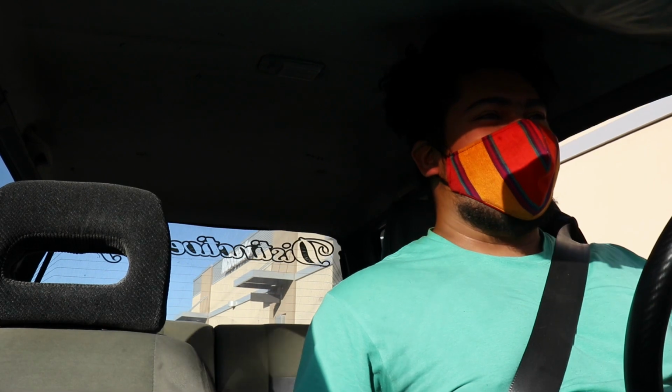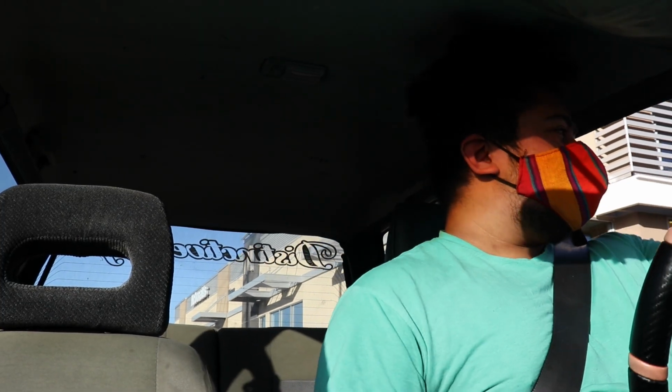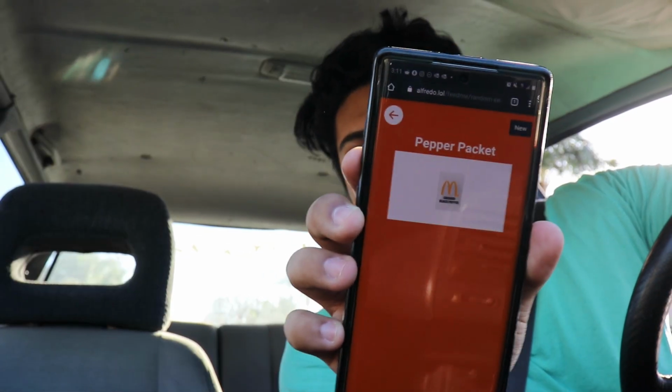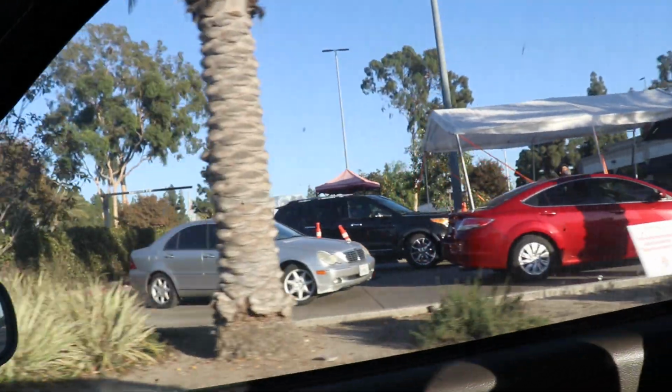She legit looked at me like, oh, you're the pepper packet guy. Like, who orders that at the drive-thru? So yeah, in case you missed it, that's what I got. It told me to get a pepper packet, so I got a pepper packet. And I think part of going out to get different types of food is actually trying it, so I'm gonna try the pepper packet, I guess. Tastes like pepper.